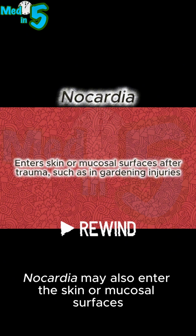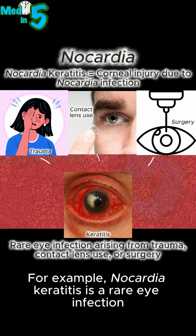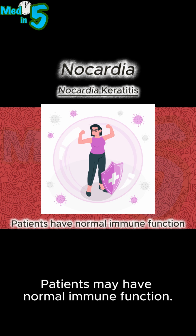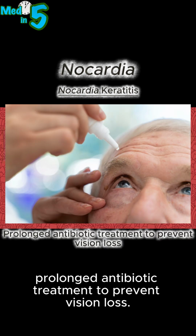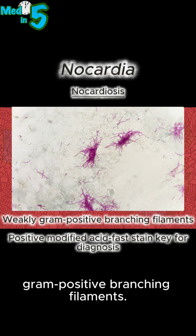As mentioned, Nocardia may also enter the skin or mucosal surfaces after trauma, such as in gardening injuries. For example, Nocardia keratitis is a rare eye infection often arising from trauma, contact lens use, or surgery. Patients may have normal immune function. Nocardia keratitis presents with painful, red eyes with slowly worsening corneal ulcers, and requires prolonged antibiotic treatment to prevent vision loss.